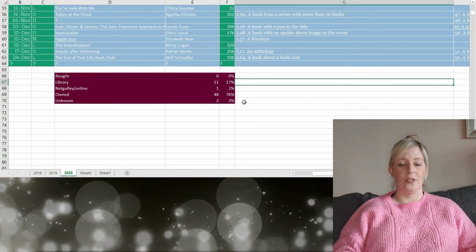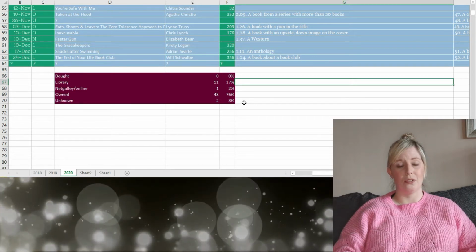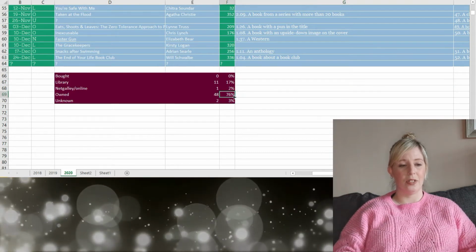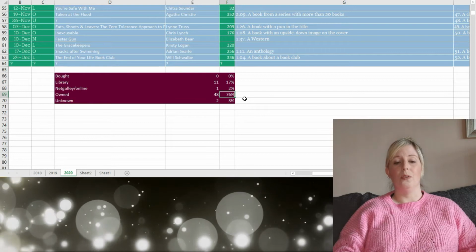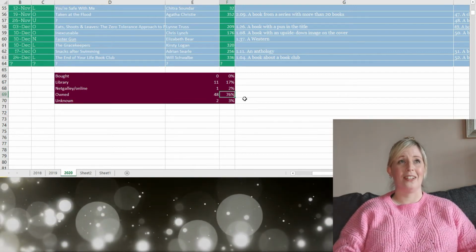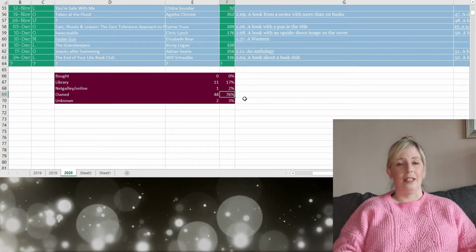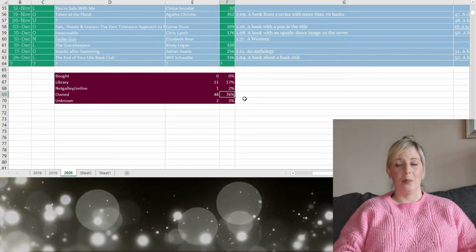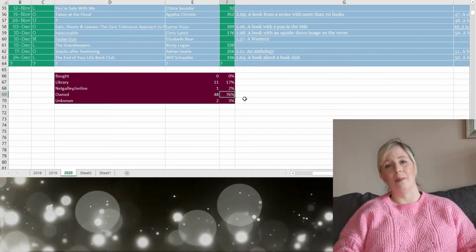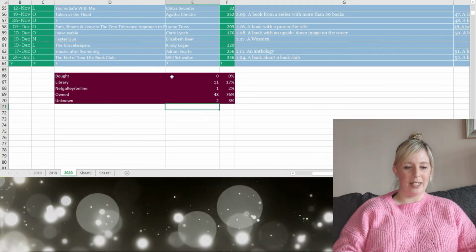I started this a few years ago, and it's really helped to power through the unread books on my shelves. As you can see, like 76% of the books that I've picked for the challenges this year will come from the books that I owned prior to 2020. I do still buy books, certainly not in the number that I used to, and I try and avoid buying books unless I really, really want to read them, whereas before I used to just buy books if they sounded good. So that's what this little breakdown at the bottom is.